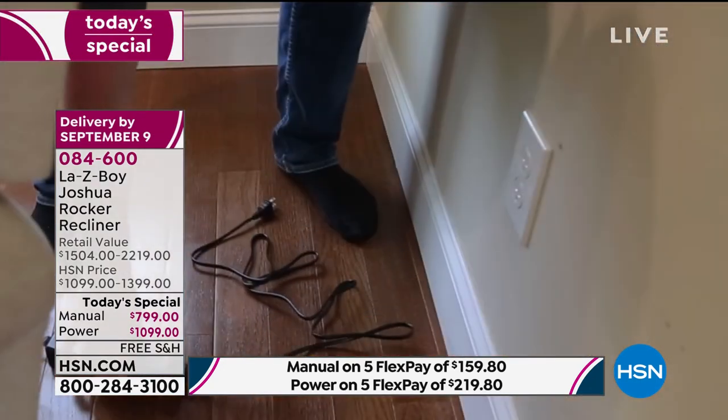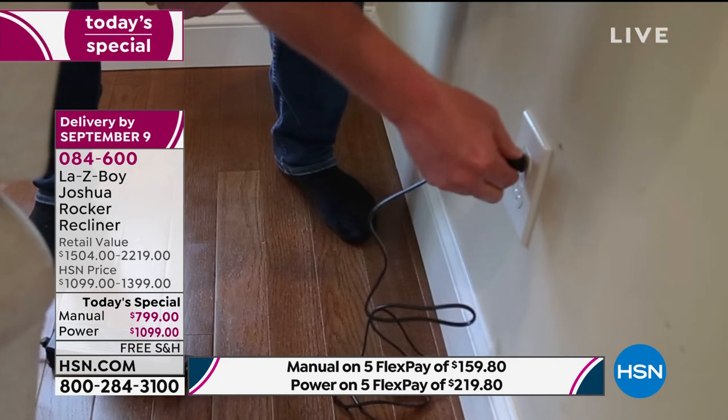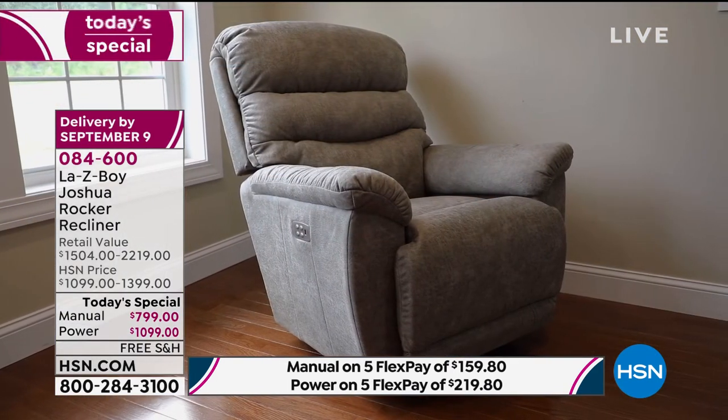As far as the power, just connect them to the surge protector and plug them right into the wall and you're ready to go. That is one or two minor little steps more that you need than the manual.